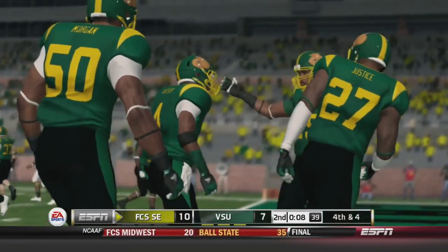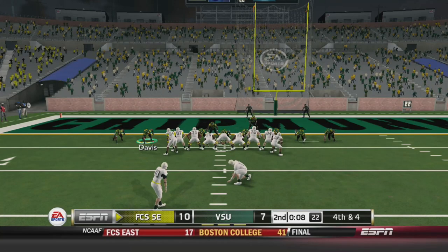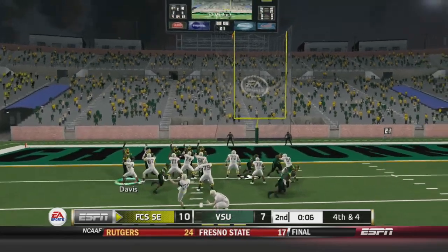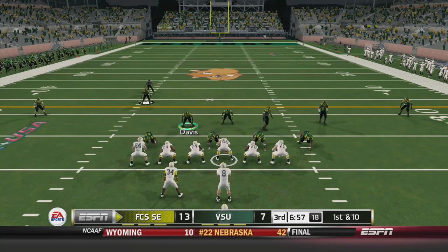Not really sure why the Chipmunks are celebrating. They are going to go for the field goal with 8 seconds left in the half. It's 4th and 4. That makes sense. It is up and it is good. 13-7 Pirates. It is now the third quarter.